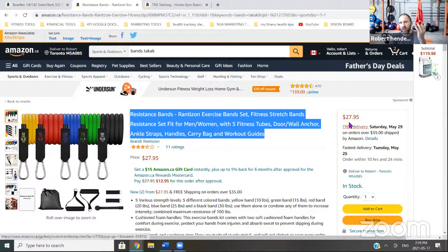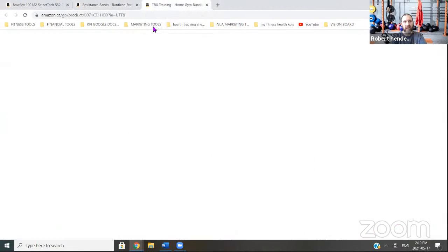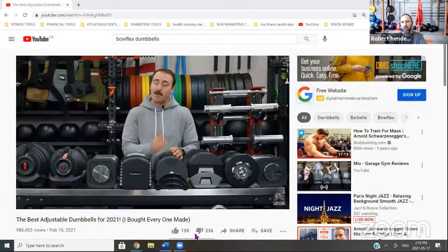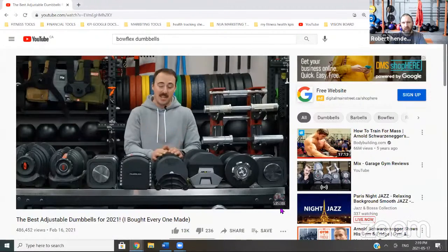And this on Amazon goes for about $27. You can find lots of them and they vary. I dropped a link there for you as well. And this other one I showed you, those were the thigh bands, they're only like $5. So that would be my top 3, okay?